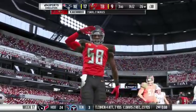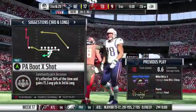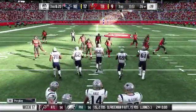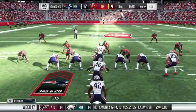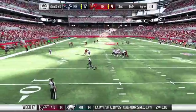And down he goes, a Buccaneer sack. Quan Alexander in from his linebacker spot. He's able to drop him for a loss of about 10. Now, we talk about players blitzing all the time. I often laugh and sometimes call it just straight-ahead pursuit. What a running start right back to the backfield for him.